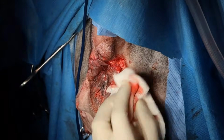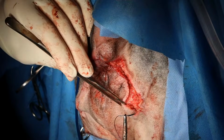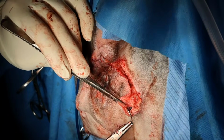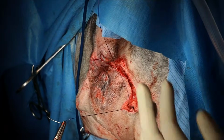Functional recovery after these, bilateral or unilateral, they should still be pretty good. As long as you don't have recurrence, I don't think it makes a big difference if they're bilateral or unilateral.